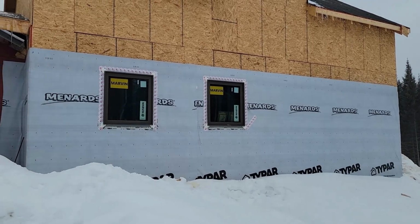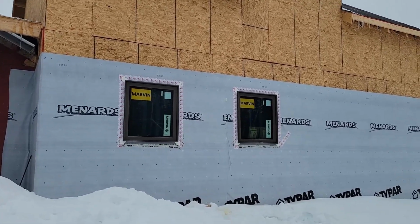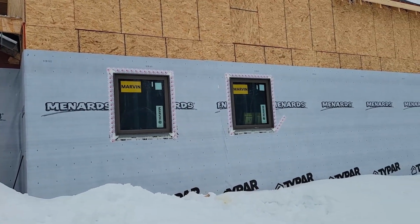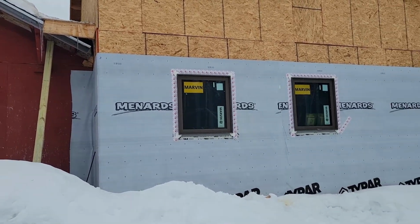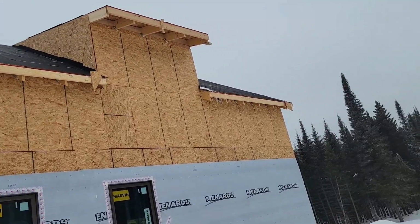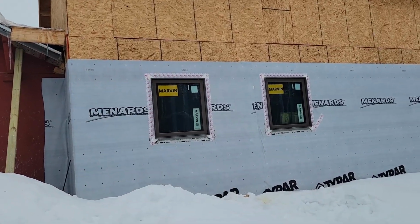Another quick update. We didn't film it because my phone was dead and on the charger. But we put our two awning windows in our pantry, so they're all good and tightened up for the weather. Now that we got that all done up there, weather tight, we'll get that wall done hopefully today or close to it.